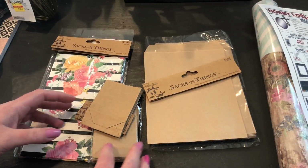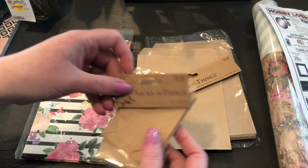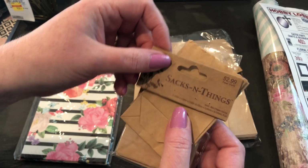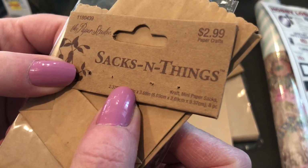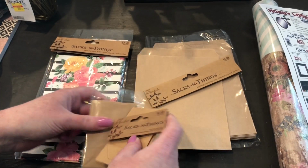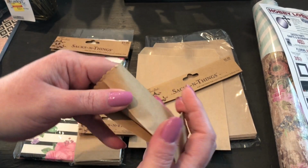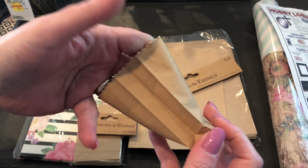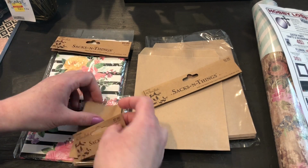On the Paper Studio, I found these sacks and things. So they were half off, and I got the mini paper craft bags. There are 8. Just took one out to show you what it looks like. How cute is that little bag? So I picked that up.